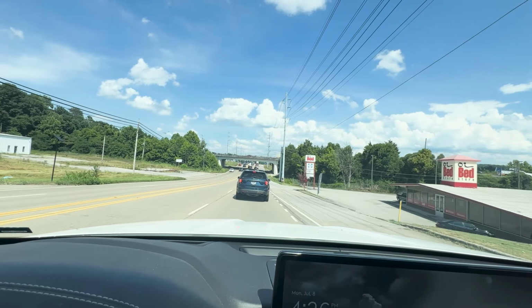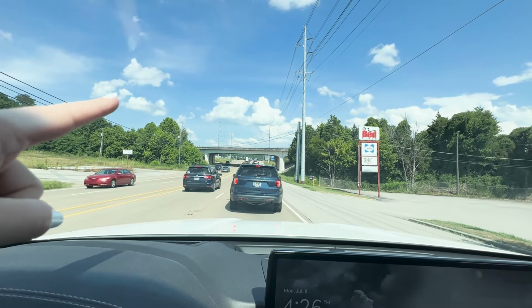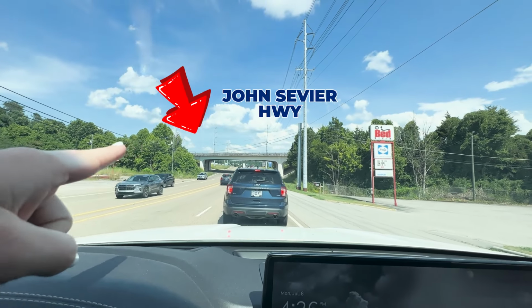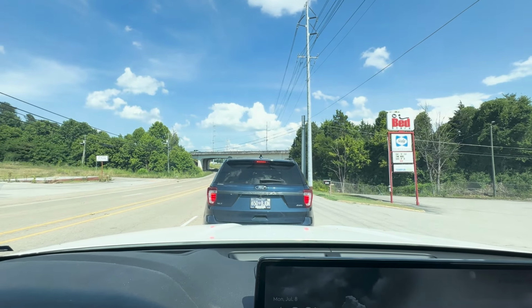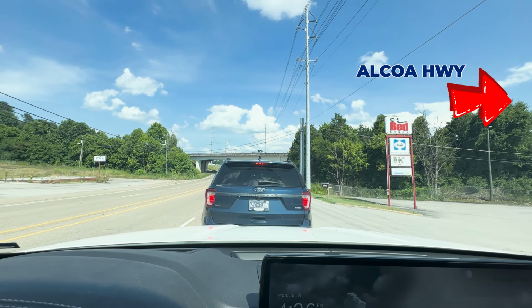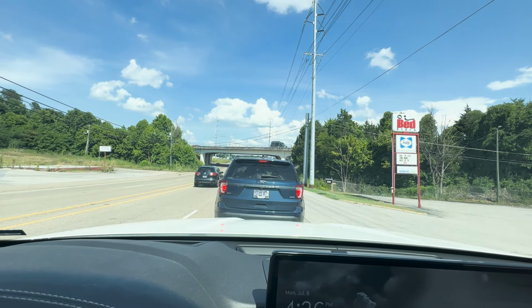Okay, but that's kind of what it feels like until you get to Sevierville. And then this right here, this is John Sevier. If you take John Sevier that way, that's going to take you to Alcoa Highway, which is kind of a secondary way to get to West Knox, because you can take Alcoa Highway to Topside. You could also go to downtown this way.